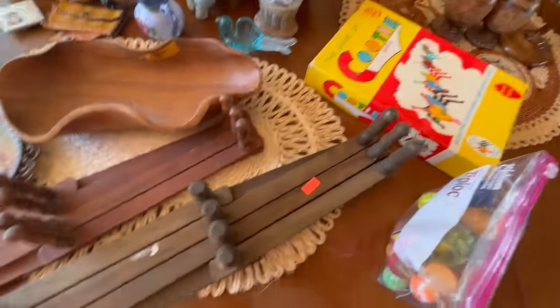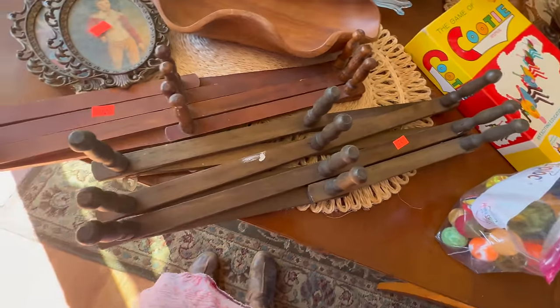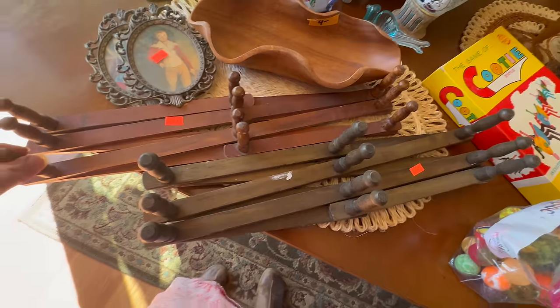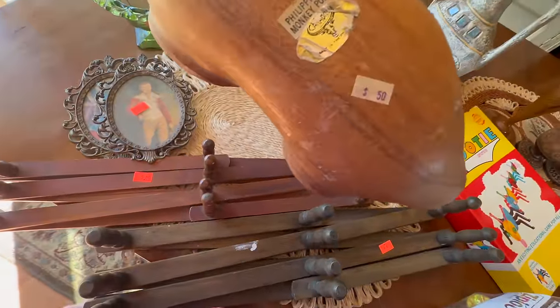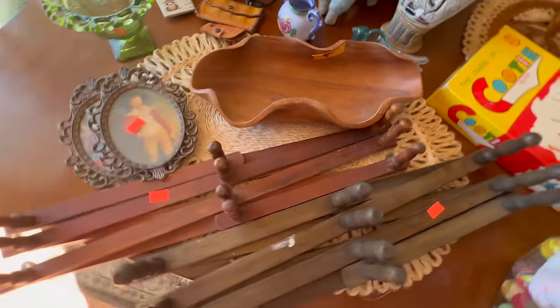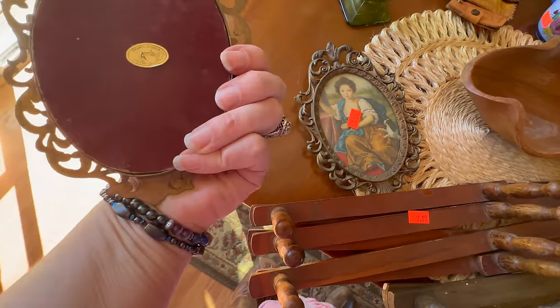So here's my haul. I got a couple of these hanger things for my new space to put mugs or whatever on there for $2 each. I got this $4 monkey pod wood bowl. I got these cute little pictures. I really bought them for the frames.